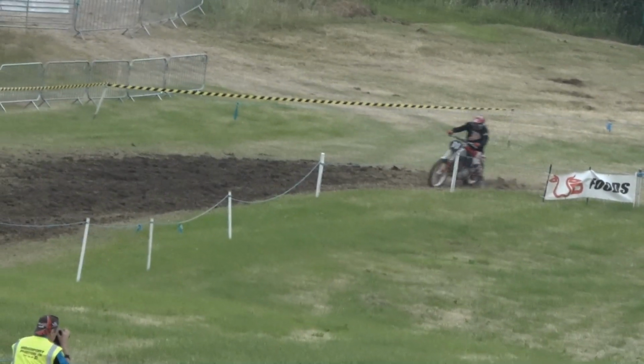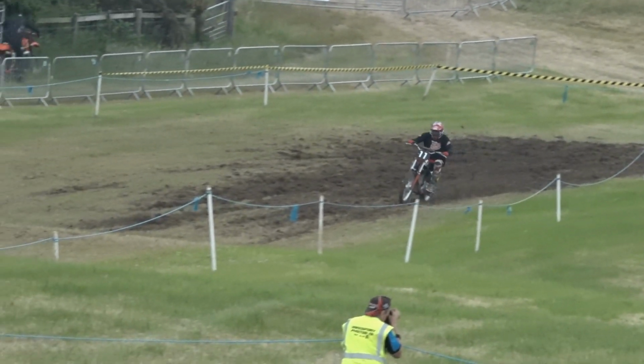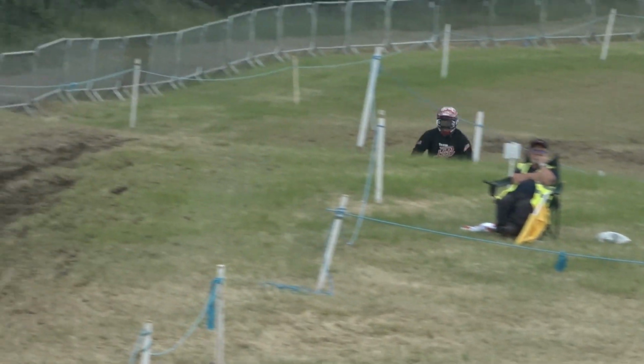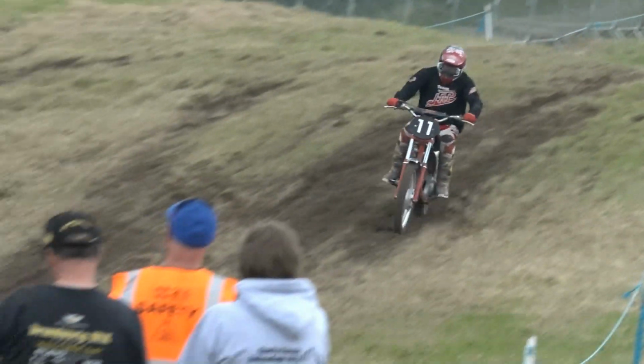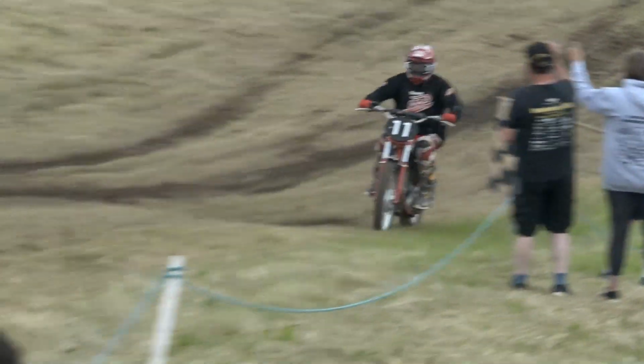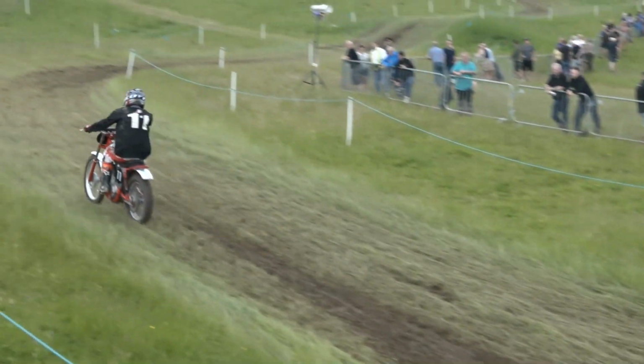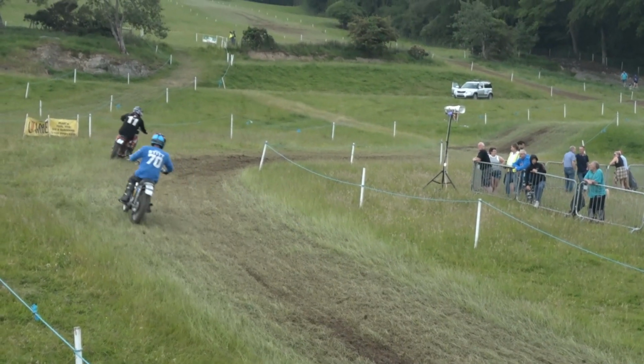And certainly our track owner is going to complete his first race of the day. As I said, riding with a bit of an injury at the moment, but nevertheless Cecil has completed his first race of the evening.